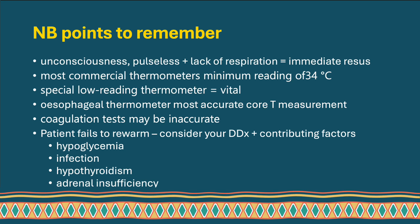So important points to remember: patients may present unconscious, pulseless, and with a lack of respiration. Resuscitation must be initiated right away in such individuals and should be continued until the patient is warmed. Most commercial thermometers can only read to a minimum of 34, and you'll need specific low reading thermometers to get an exact patient temperature. The esophageal thermometer is the most accurate way of determining a patient's temp.